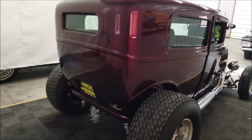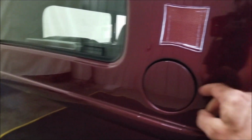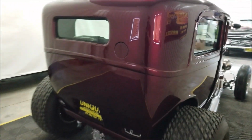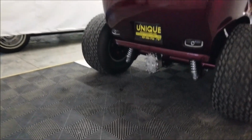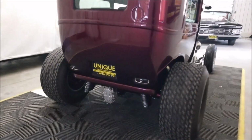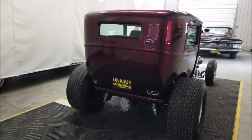I mentioned earlier about the gas. Here's actually where the gas fill is. Just as one of the click covers. Don't even have to take the gas cap off. There it is. So very nice quality. Everything's thought of in this. And again, take a look at the underside pictures. You're going to see everything chromed and painted underneath. They're absolutely beautiful. You want to go to some car shows, turn some heads, here it is.